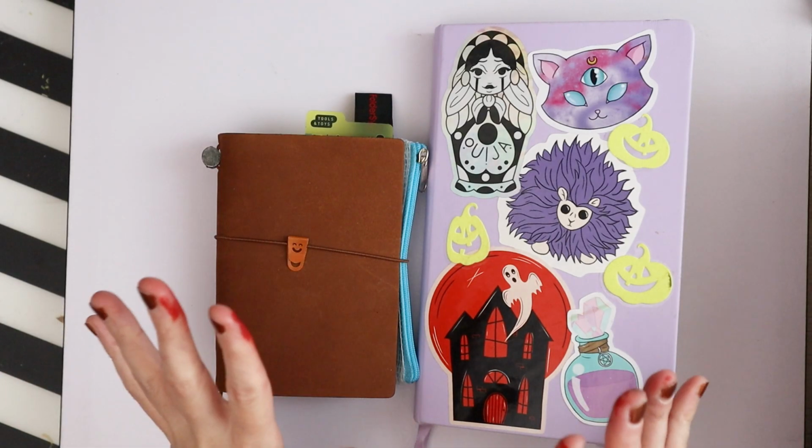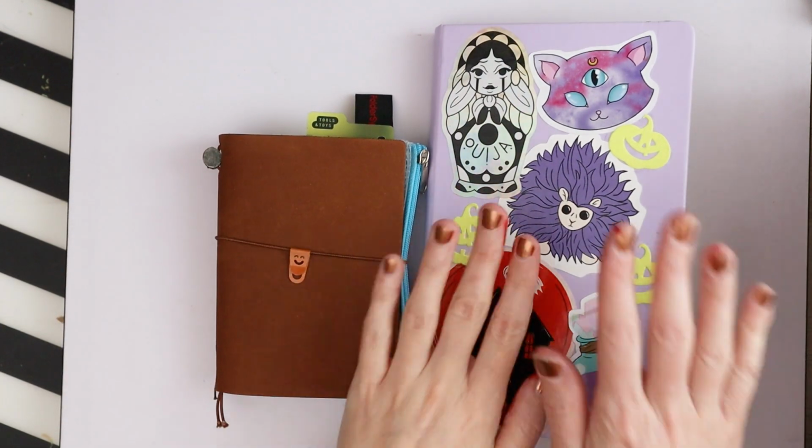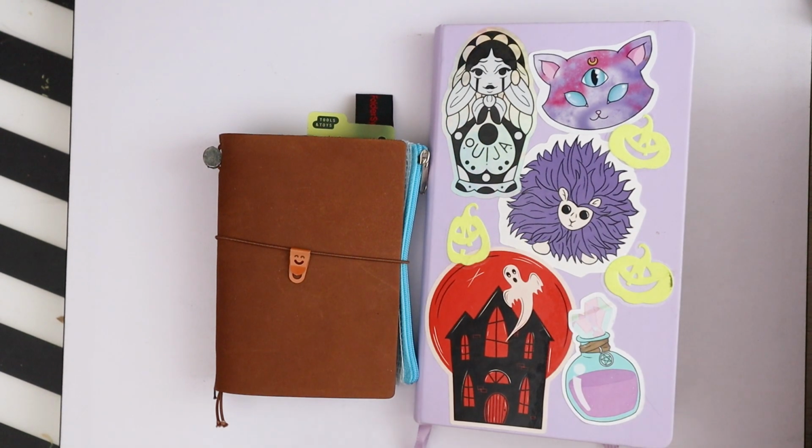Today I have a massive stationery haul. I have my traveler's notebook here at the ready. I have my sketchbook at the ready.